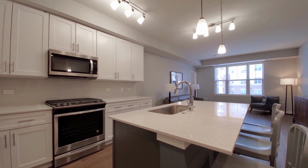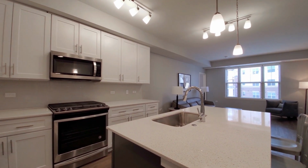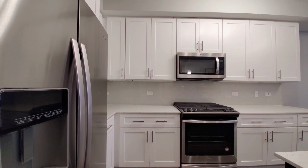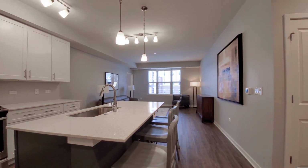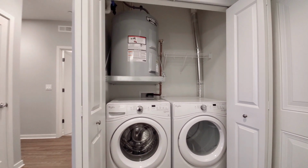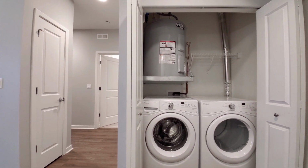white quartz counters, very wide undermounted farm-style sink, spray attachment and the gooseneck faucet. Have a gray tile backsplash. There's both track and pendant lighting. And you're looking at plank flooring and high ceilings that extend throughout the living area. Off to your right, as you would have entered the apartment, is a utility closet with a side-by-side front-loading washer-dryer.